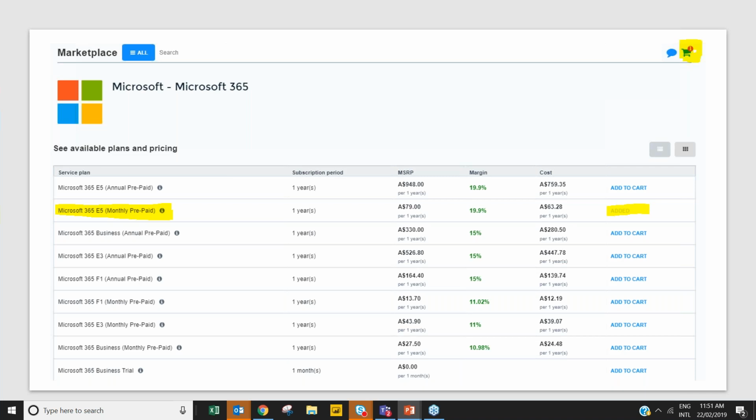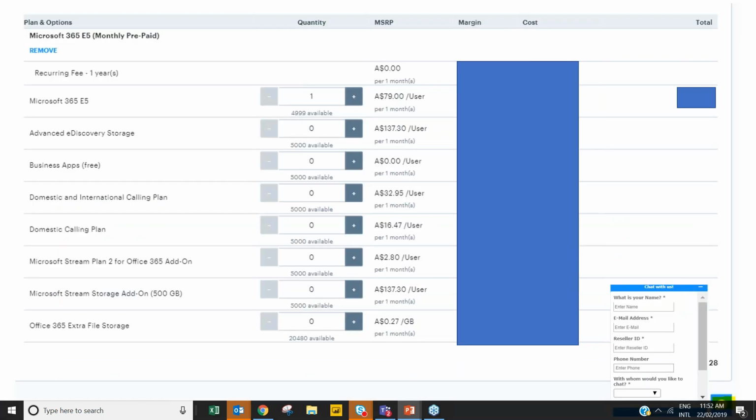I think that's a great way to save yourself a lot of time, because you can now see the margin you're making at the time you're placing your order. In this instance, I've selected E5, the monthly SKU, and clicked on the add to cart function. On the top right, you'll see a little icon showing one, which was the item I just selected. Then you get a breakdown of all the prices and any other add-ons you want to add to that base product. For example, the advanced e-storage, the business apps, any of the calling plans, Microsoft Stream, or anything else you'd like to add.